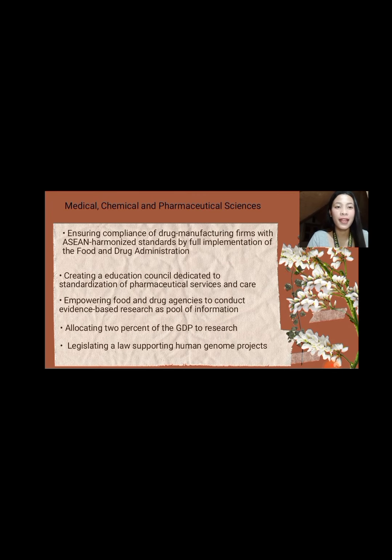Next, we have medical and chemical pharmaceutical sciences: ensuring compliance of drug manufacturing firms with ASEAN harmonized standards by full implementation of Food and Drug Administration requirements, creating an education council dedicated to standardization of pharmaceutical service and care, empowering the Food and Drug Agency to conduct evidence-based research as a full source of information.